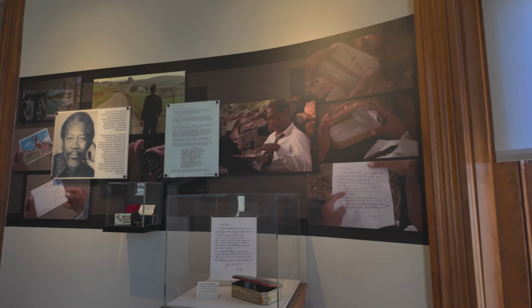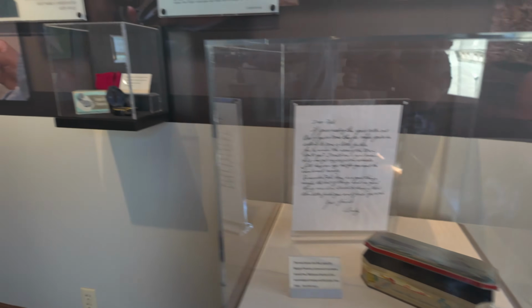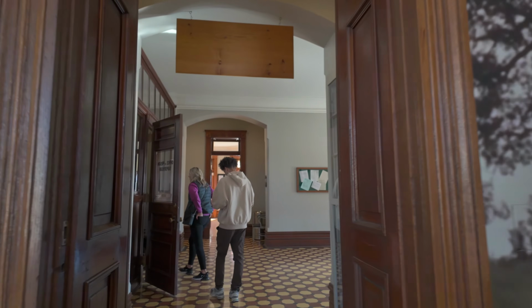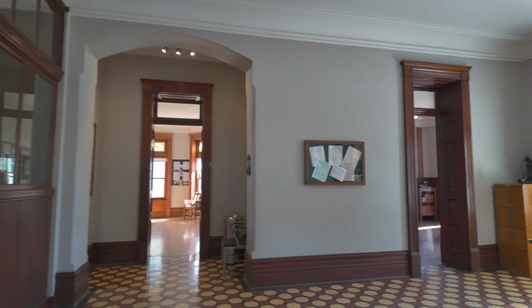And we're going to see the red letter that Andy wrote to Red, and the little box that it was stored in. Up until a few years ago, the tree from that scene still existed. I do believe it sadly got struck by lightning.